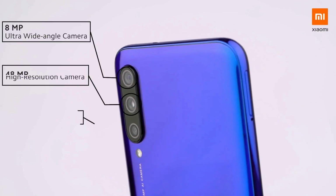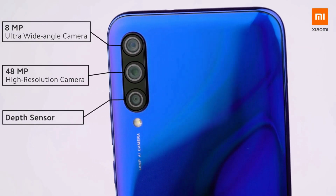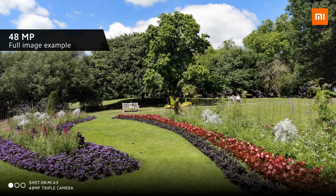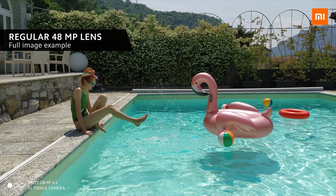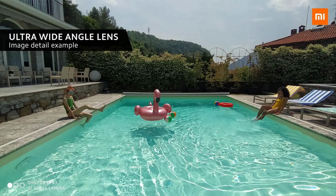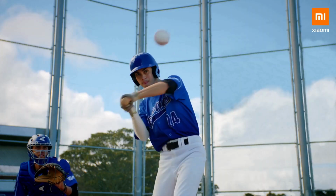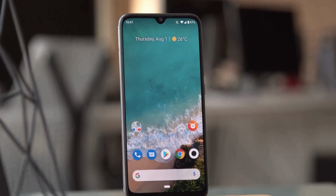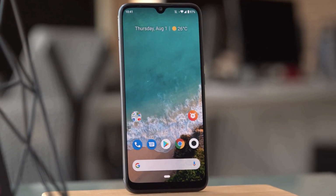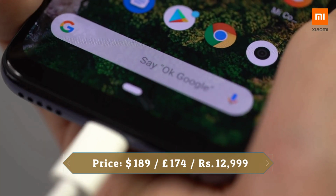As far as the cameras are concerned, the Xiaomi Mi F3 on the rear packs a 48 megapixel primary camera with an f/1.79 aperture and a second 8 megapixel camera with an f/2.2 aperture, and there is also a third 2 megapixel camera. The rear camera setup has autofocus. There is also a 32 megapixel camera on the front for selfies with an f/2.0 aperture. This device is based on Android 9.0 and packs 128GB of inbuilt storage that can be expanded via microSD card up to 256GB. It is powered by a 4030 mAh battery and supports Quick Charge 3.0 fast charging.